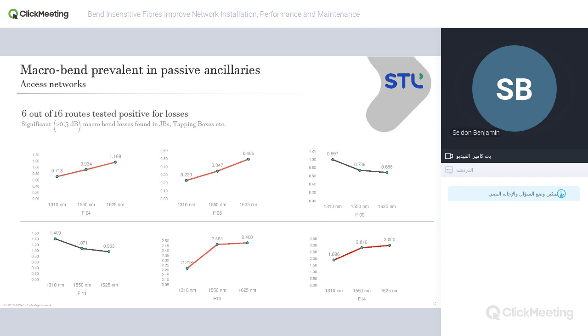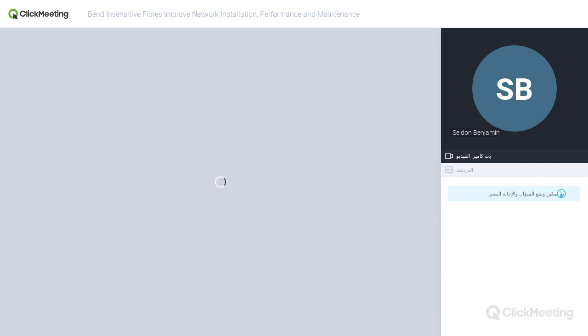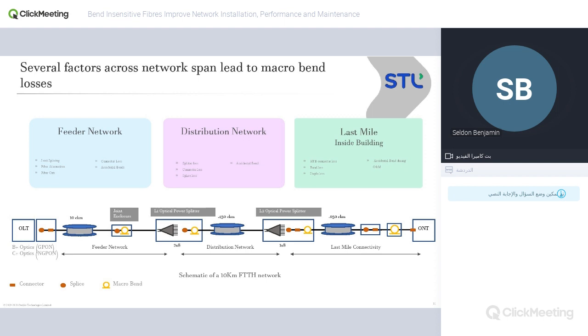Also note when you look at the red curves here that the loss increasing with wavelength, that's really a fingerprint telling you that it is macro bend loss that's causing these high losses in these links. Now, typically we were able to determine that these were happening in junction boxes and places wherever the fiber is handled. Wherever a human comes in contact with a fiber and has to place fiber and route fiber, that's really where these macro bends were happening. And so let's take a closer look at the network and map out some of these areas.